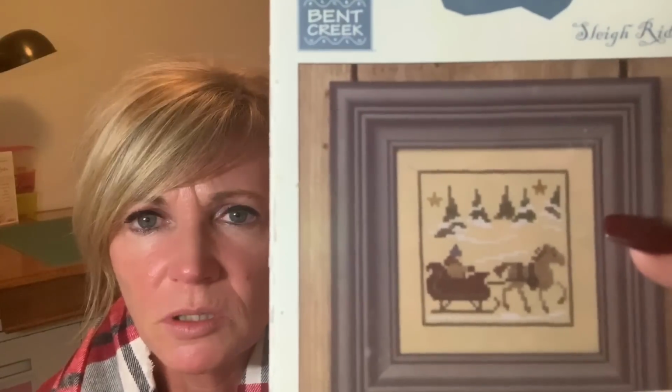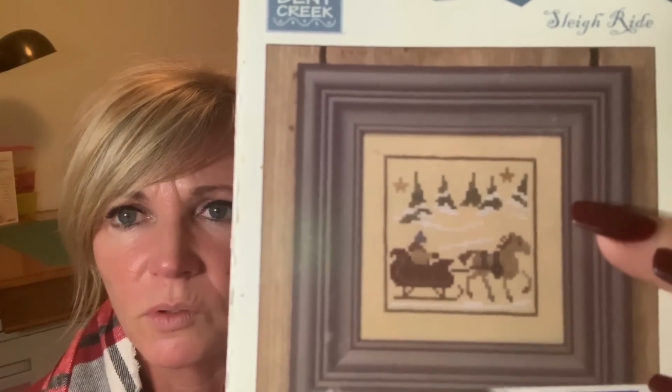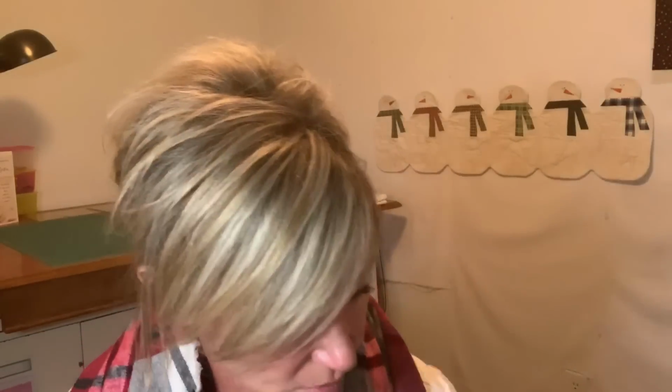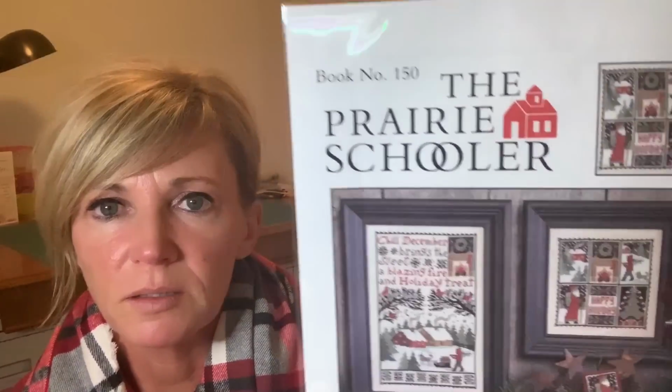Really inexpensive, but wow. Just so primitive looking, just the little trees in the background and the little sleigh with a horse. Should be a quick, easy stitch. Make those into a couple of ornaments and give away as gifts. That would be awesome. And I also got the December chart.